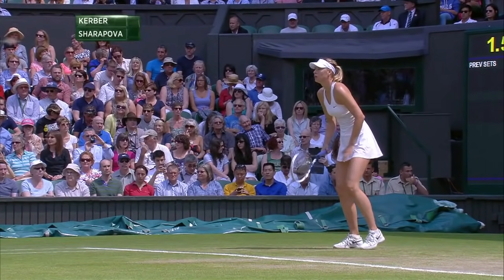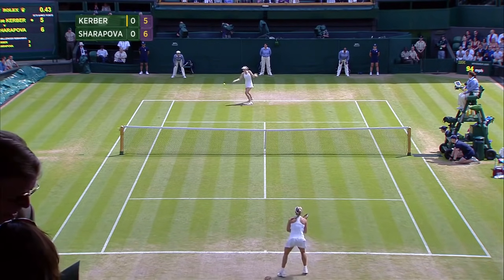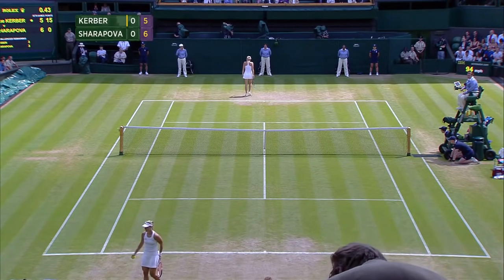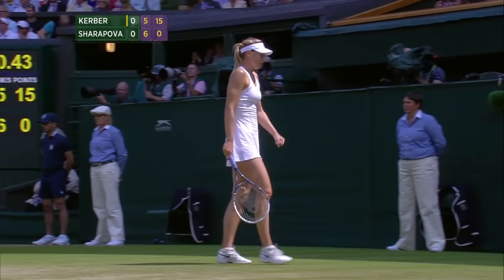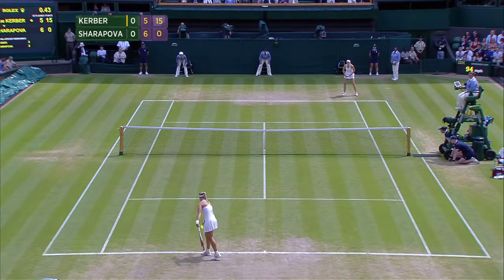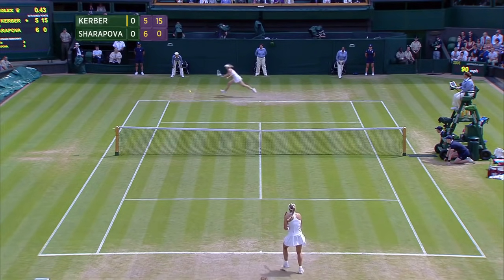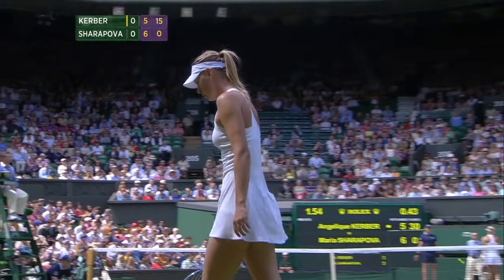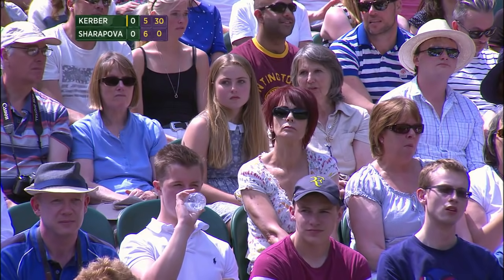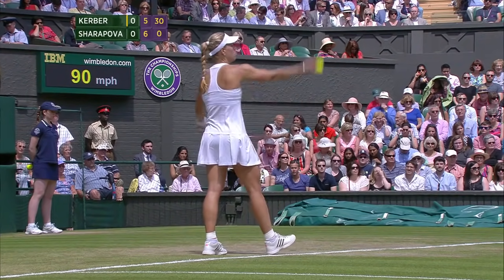So Angelique Kerber serving to stay in the first set now, 5-6. Fifteen love. Well, we've seen the lefties be so successful in the women's draw so far this year. We've got 3 still left on the bottom half with Kvitova, Makarova, and Safarova.